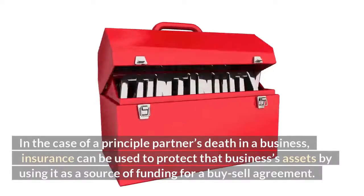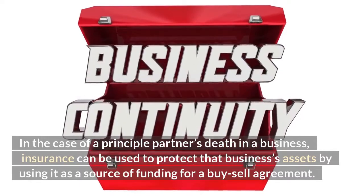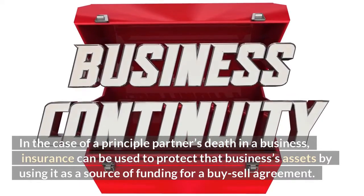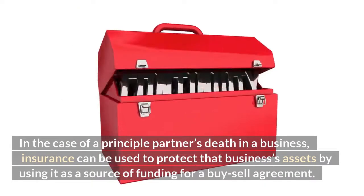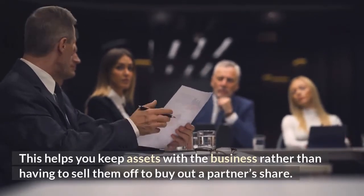Business continuity. In the case of a principal partner's death in a business, insurance can be used to protect that business's assets by using it as a source of funding for a buy-sell agreement. This helps you keep assets with the business rather than having to sell them off to buy out a partner's share.